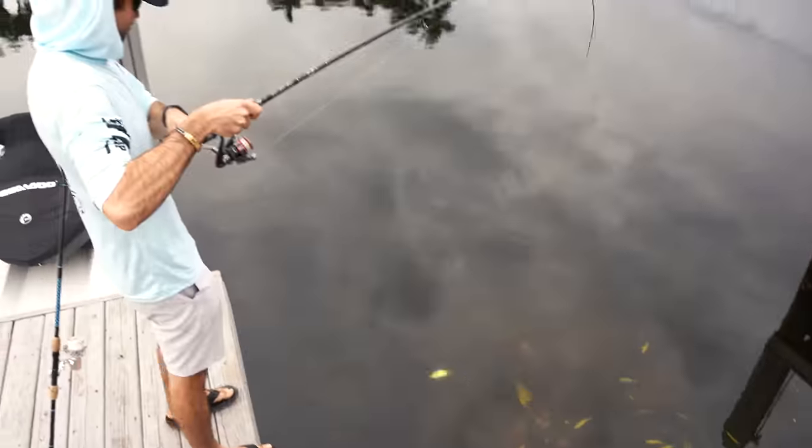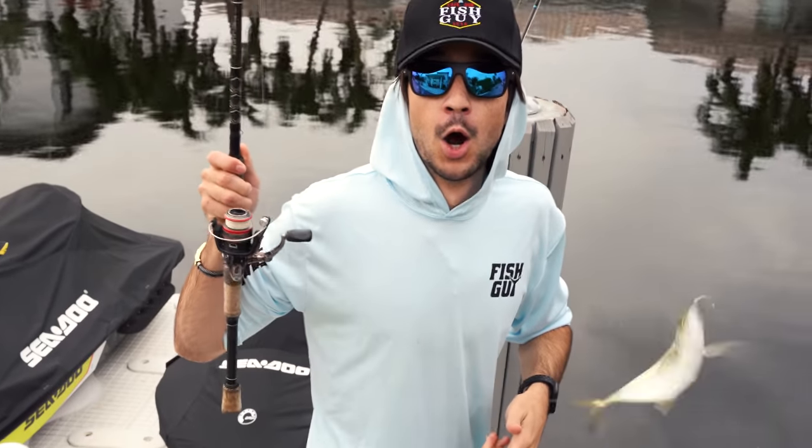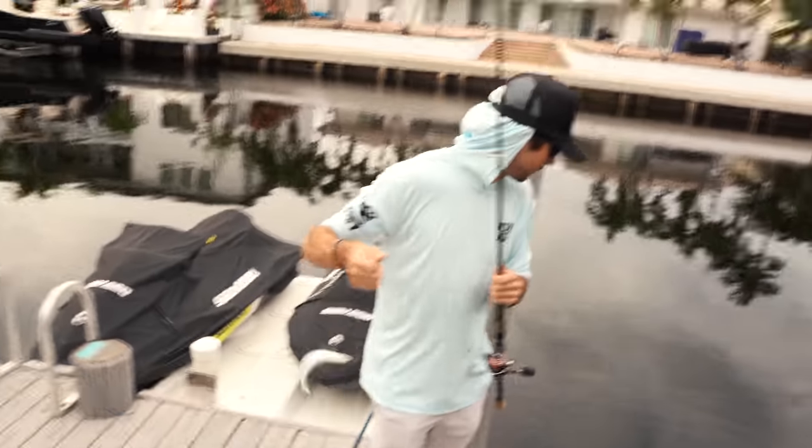Got him, Chris. There you go, Chris. Finally, you can catch something, dude. Blue runner. That's a good bait. We need to keep him. He's going to go out for bait. Look at that thing. That's such a perfect bait. Let me see it, Jack.